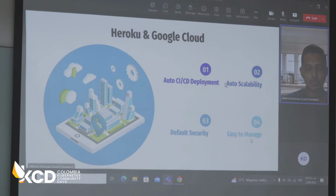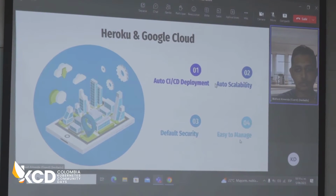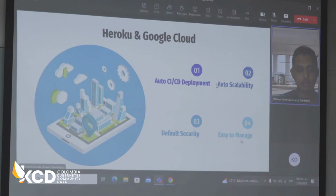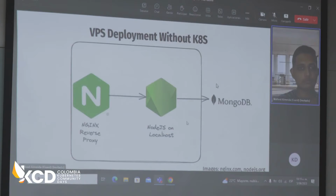And it was easy to manage. I was the only individual working on the project, and all of the deployment that I had done, I had to do via the web UI. I set up a production pipeline, I set up a development pipeline. All of it was easy for me to manage. Even if I had to scale it up, I would just have to go on the portal, select the options, and that was it. And then the VPS deployment.